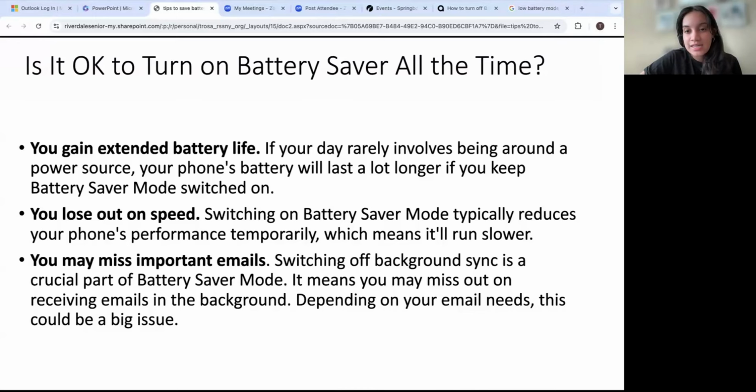The reason it's not good to have low power mode on all the time is that it's going to typically reduce your phone's battery performance, and it would actually make your phone run a bit slower because it's trying to save that battery. If you constantly have it on low power mode, your phone is going to get used to acting a bit slower. So I wouldn't recommend keeping that on. You should only turn it on when you're at 20%, 10%, or so.